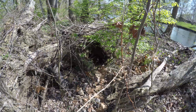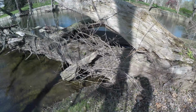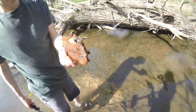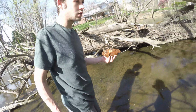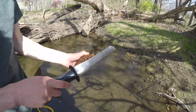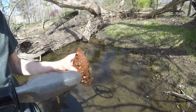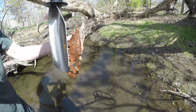Some kind of animal lives there. I don't know what it is. That's interesting, actually. Here, let me see it. It's just got rocks on it, but whatever's underneath it is metal, it looks like. Look at that. See what I'm saying?